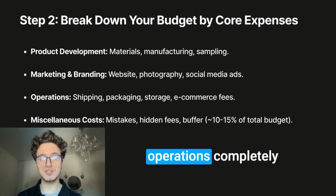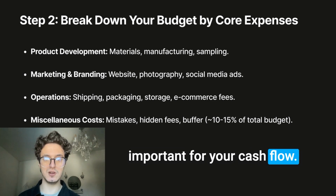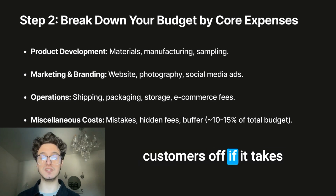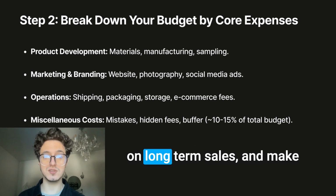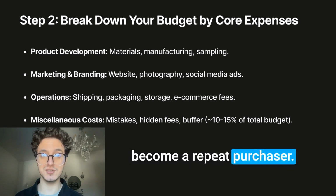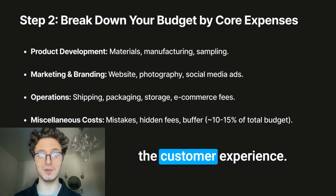Getting all of your operations completely dialed is going to be very important for your cash flow. If the shipping is not set up right, you're going to upset customers if it takes too long to get their order. This will have a direct impact on long-term sales and will make it less likely for someone to become a repeat purchaser. Same thing goes for packaging. Better packaging improves the customer experience.